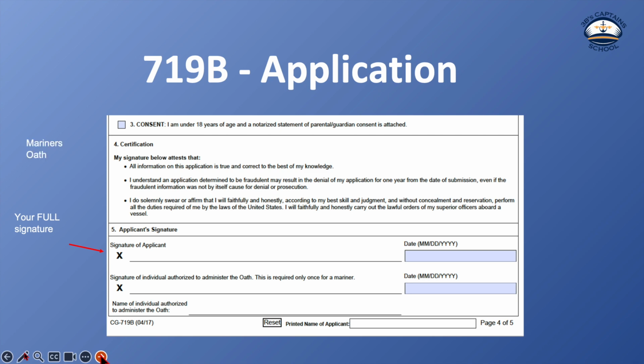So your full signature, there's the mariner's oath, and that's where the public notary signs. Don't forget, like I said, to write your name right above this red line down here.